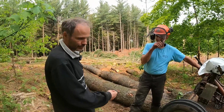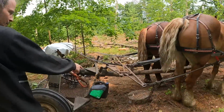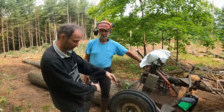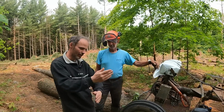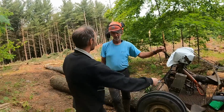Usually what I do, I have to pay attention for the horse, and if I have to do something like that, way before, get square to it, so that I can roll it over, you know. And the log is like this, and the horse is pulling like this, and roll it over. Okay. That's how I do it.